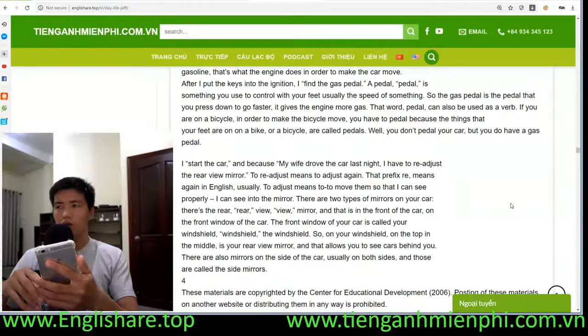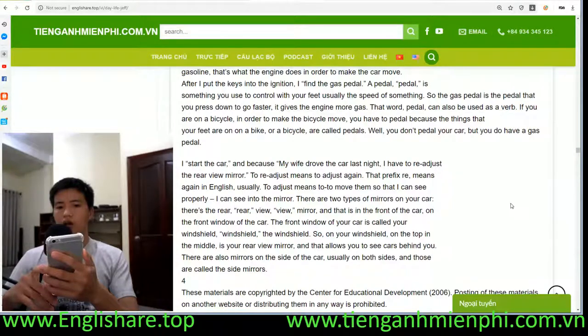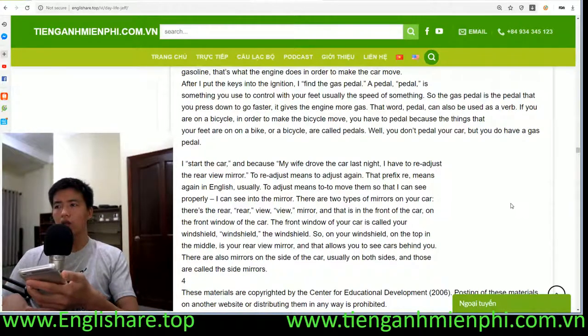The word pedal can also be used as a verb. If you are on a bicycle, in order to make the bicycle move, you have to pedal, because the things you move with your feet on a bike or a bicycle are called pedals. Well, you don't pedal your car, but you do have a gas pedal.